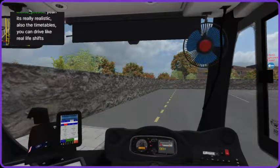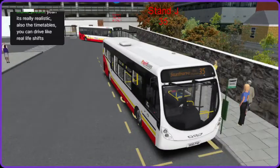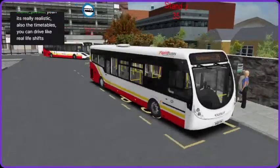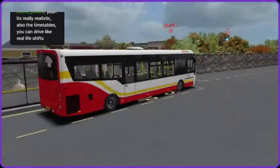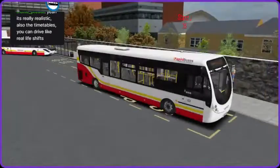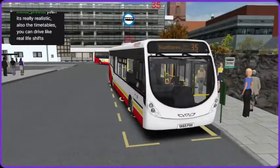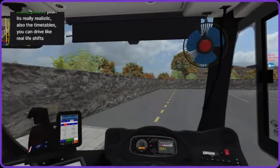Yeah, that's it. The driver's wheel shifts. The same with most of these routes in BCS. You get in, get your shift, and you can be out as long as possible. If you want to do advance booked tours, you have to book them 12 hours in advance. But even that, you do them like real shifts, and it's absolutely brilliant.